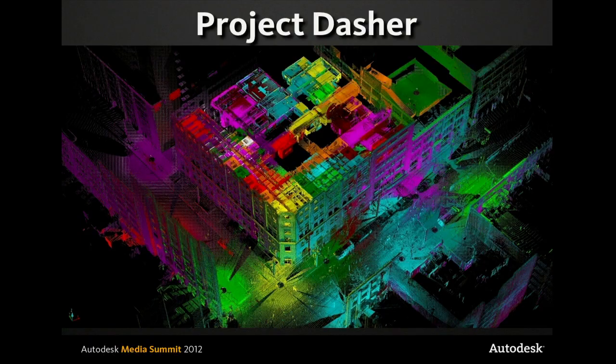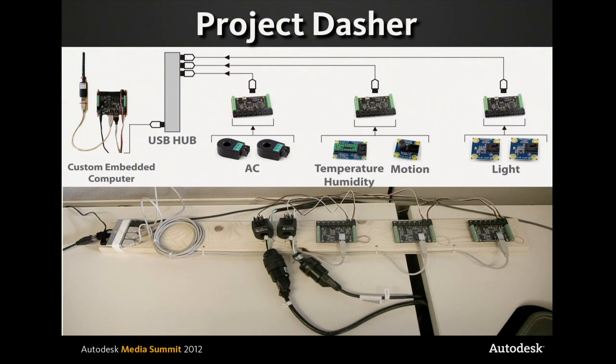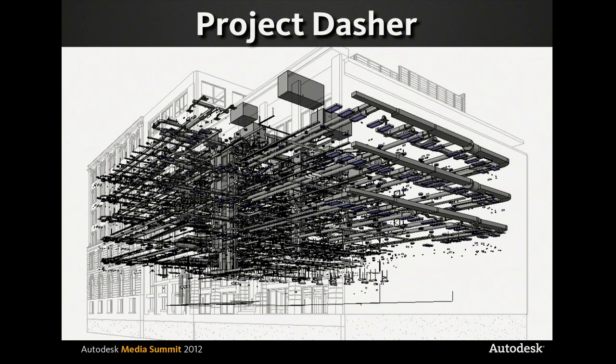So a great example of this is Project Dasher. This is a project that we have going on internally where we took one of our office buildings in Toronto, we laser scanned the heck out of it, and we made a very accurate digital model. But we didn't just capture reality in 3D. We put sensors in every single cubicle and every single outlet, measuring the electricity usage, occupancy, temperature, light that's coming in from the windows, motion, you name it. We've got sensors all over. We put that into a massive building information model. We can hook into the mechanicals of the building as well.